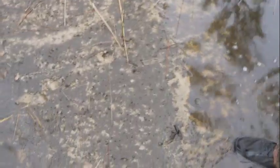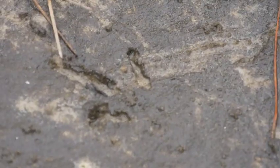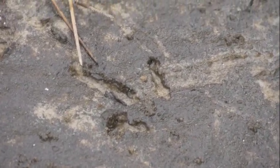Looks like a little, kind of a small turkey track. I just feel like every year, the first time I see them, they always look so small to me, you know? And then after I look at them for a while, I'm like, oh, that's a normal size turkey track.